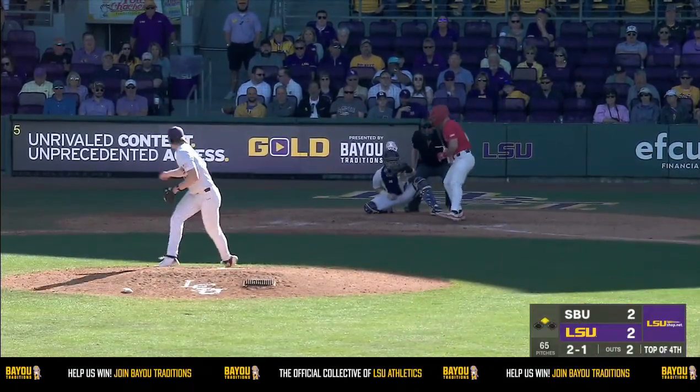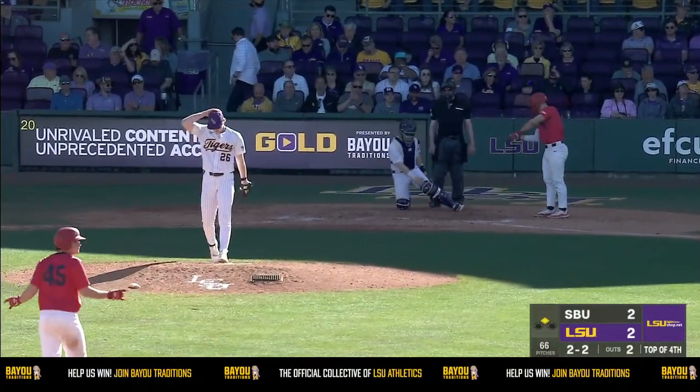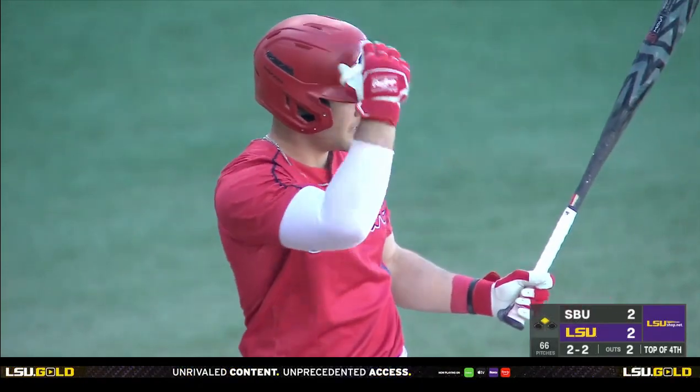Here's the 2-1 pitch. That's a strike. Lower part of the zone there to Leone. That'll even it up 2-2. Yeah, that's the spot you want to live if you're Thatcher Hurd. Fastball down in the zone at the knees, outer part of the plate.